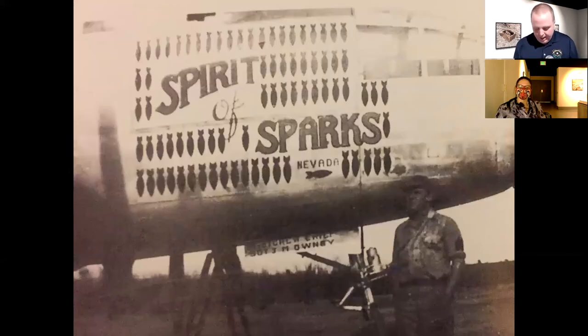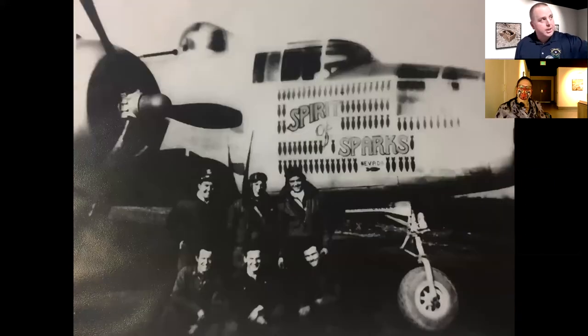It was such a big success that the Boeing company decided to name a B-25J bomber the Spirit of Sparks in honor of the town and its patriotism and its efforts towards the war. Here's a picture of the Spirit of Sparks with her crew. It served in the European theater of the war, and between 1944 and 1945, it was part of the 321st Bomb Squadron and flew over 150 missions over Southern Europe and Italy.